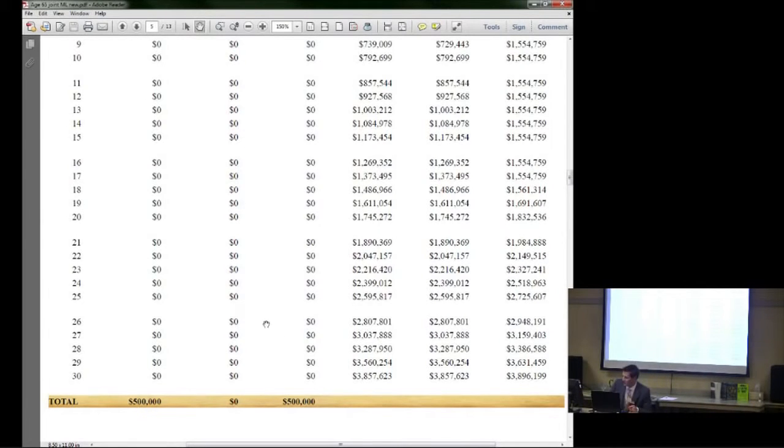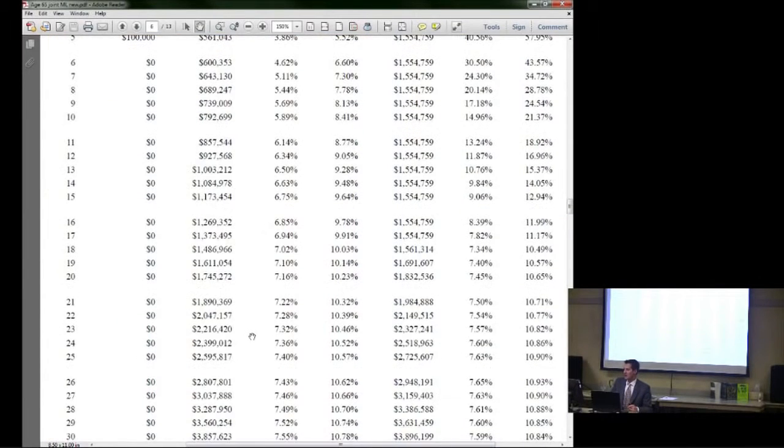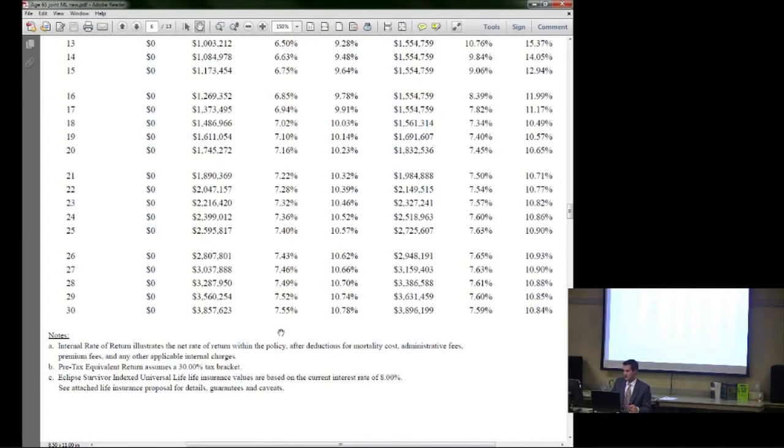Let me just show you an example of taking out income. By the way, over the life of this policy, just go over this quickly, the net return after all fees and expenses over the life of the policy is 7.5%. Our gross return was 8%. So if we grossed 8% and our net return was 7.5% after all fees and expenses, that's 0.45%.